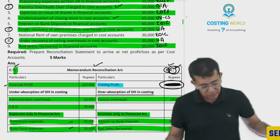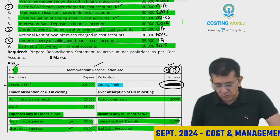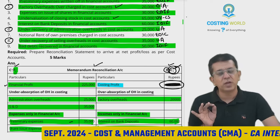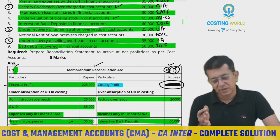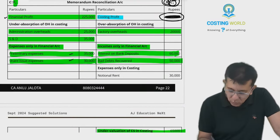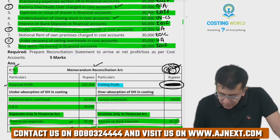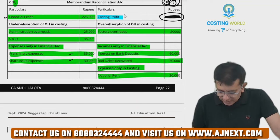Okay, job done. Further, notional rent of own premises charged in cost accounts. Now, you recorded some expense only in costing. Tell me, if you record some expense only in costing, costing's profit will be higher or lower? It will be lower. So therefore, it will be coming on the credit side. Costing profit will be lower, so I must have recorded that over here. So expense only in costing, notional rent. Was notional rent 30,000 rupees? Yes, notional rent was 30,000 rupees. So all my things are done.